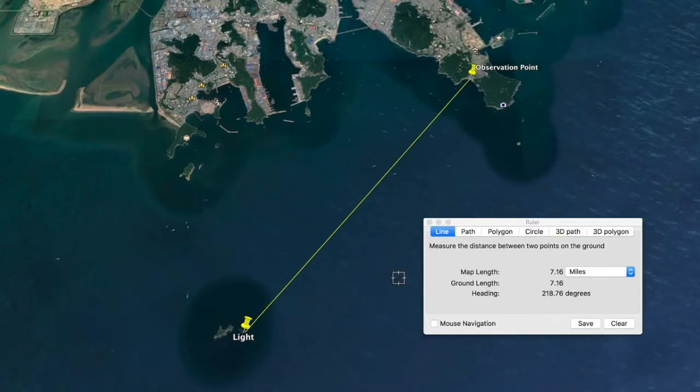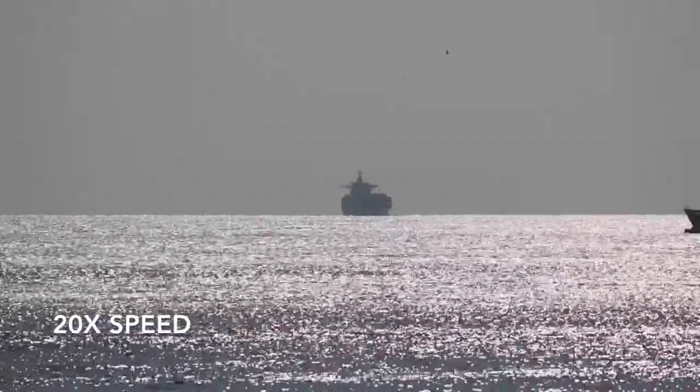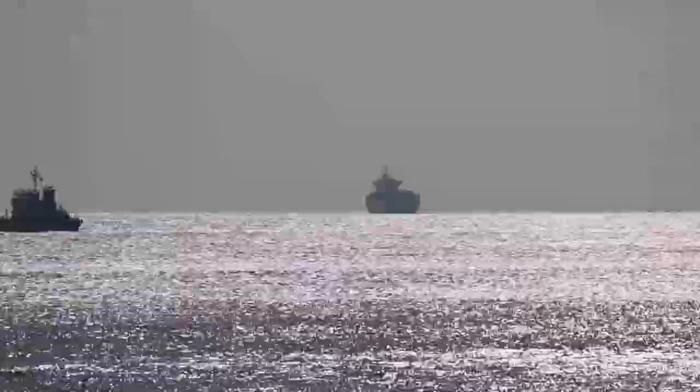So anything out past that, in theory, should get cut off a little bit by the curvature of the Earth. Here's a video I shot of a ship coming into harbor. I wish I would have caught it earlier, but the lens that I've got is only a 300mm lens, so it's not as crazy as the P900 or the P1000. But you can see this ship coming into harbor.